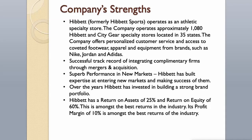Company's strengths. Hibbett, formerly Hibbett Sports, operates as an athletic specialty store. The company operates approximately 1,080 Hibbett and City Gear specialty stores located in 35 states. The company offers personalized customer service and access to coveted footwear, apparel and equipment from brands, such as Nike, Jordan, and Adidas. Successful track record of integrating complementary firms through mergers and acquisition.